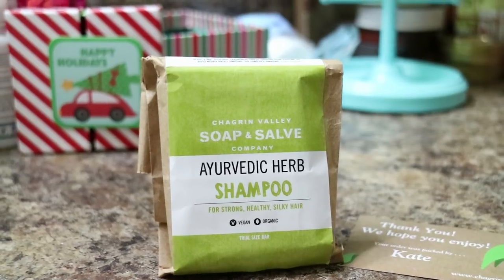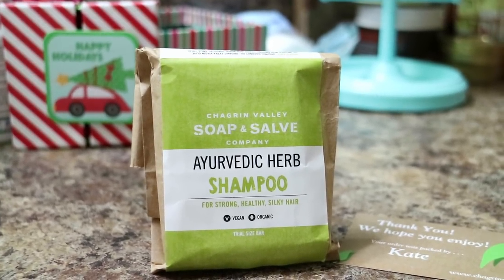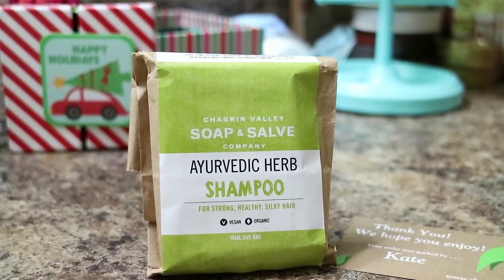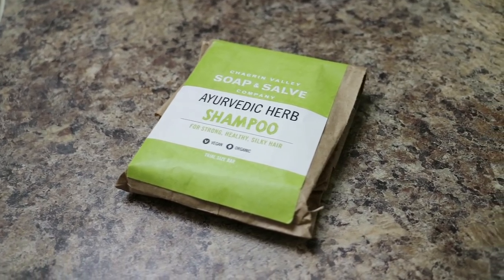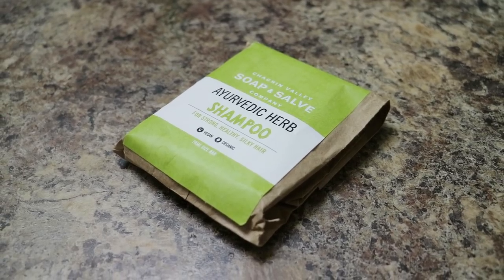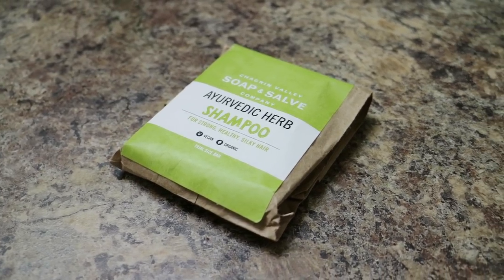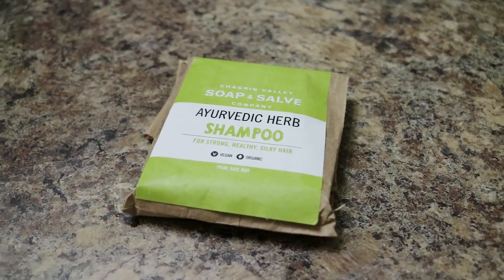The company offers several different products that you can choose from, including shampoo soaps, regular soaps, salves, facial moisturizers, deodorant, body moisturizers, coconut-free products, shea butter-free products, gluten-free products. They also have products for oily skin and acne, dry skin, sensitive skin, eczema, psoriasis, oily hair, dry hair, dandruff, hair loss, and more. So for this video, I purchased the Ayurvedic Herb Shampoo Bar.